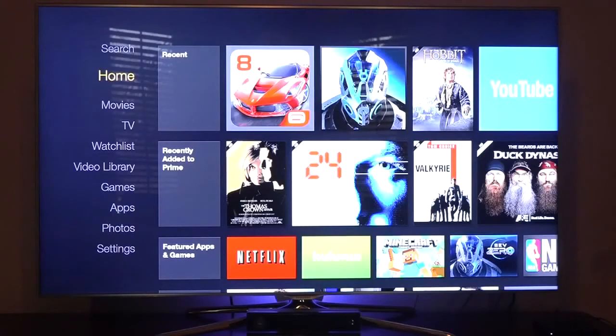Really, the standout feature here is voice search. In order to activate it, no matter where you are on the device, all you have to do is press and hold the microphone button and speak.